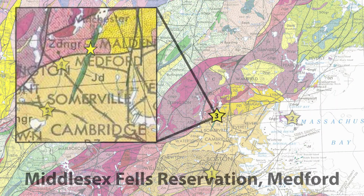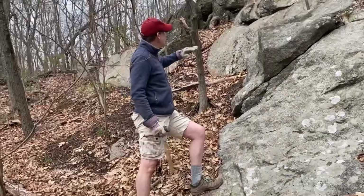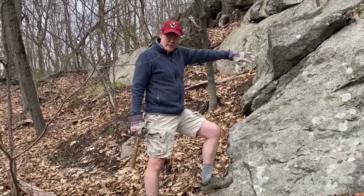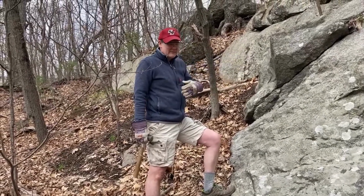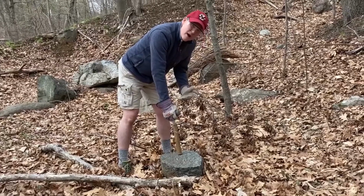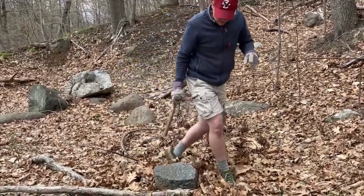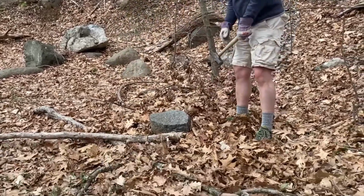Okay, I'm here at Middlesex Fells Reservation in Medford. We've come up out of the Boston Basin, and we're now just going into the huge cliffs of the northern border fault that separates the Boston Basin from the high ground further to the north. We would probably call this rock a diabase. Let me take a good sample of it right here. Gloves, goggles, all of it.